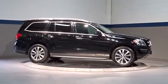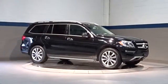This vehicle is CARFAX certified one owner and qualifies for the CARFAX buyback guarantee.